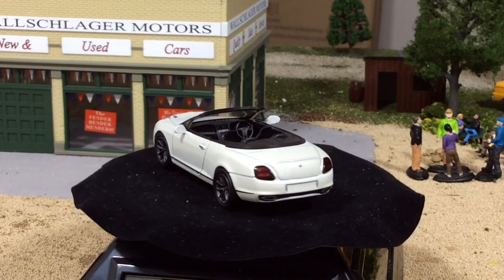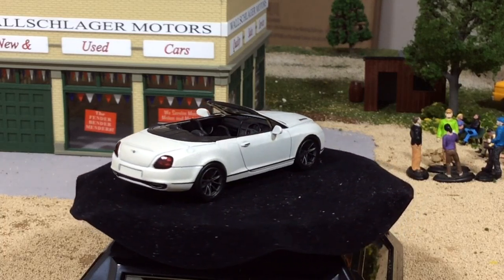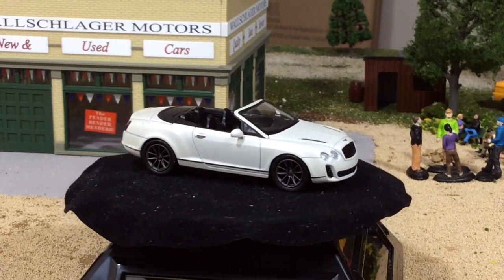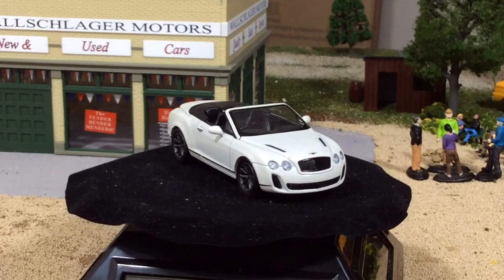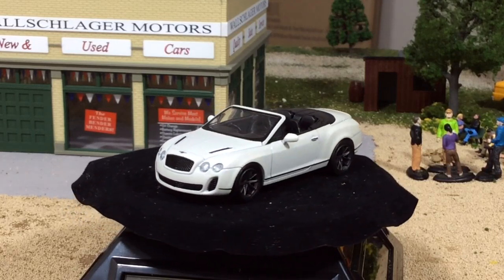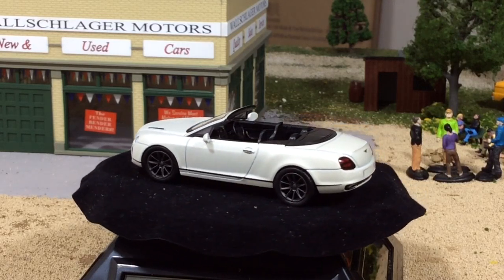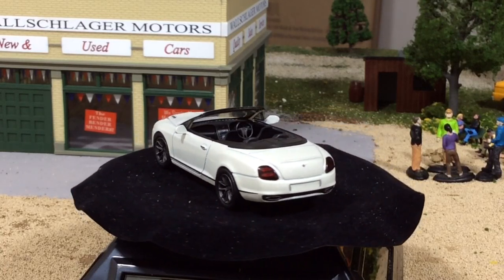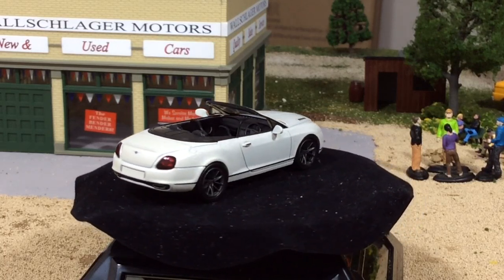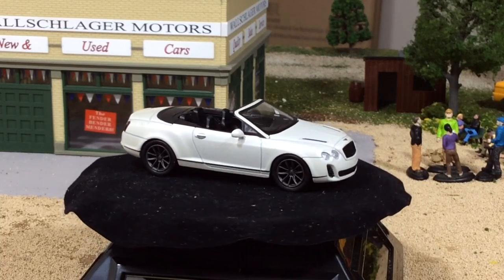You know, if you saw a picture of this car, it could probably even pass for 1/24 scale. Very, very nicely done. It's an awesome color too, this pearlescent white. I think it's an actual factory color from Bentley. I think Kyosho does the factory colors, just as TLV does, just as Auto World does.